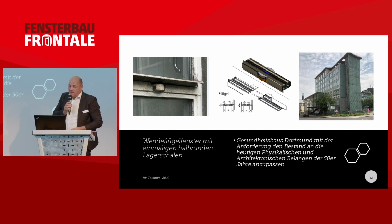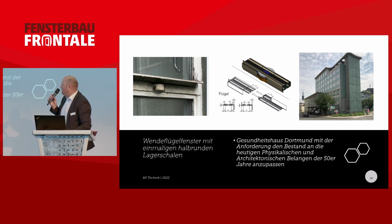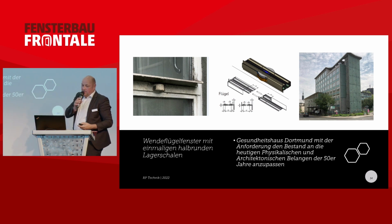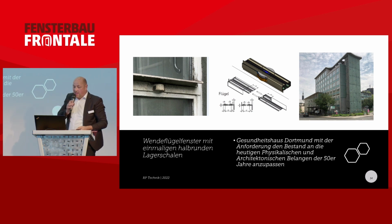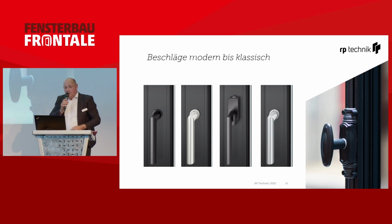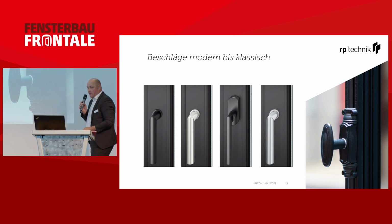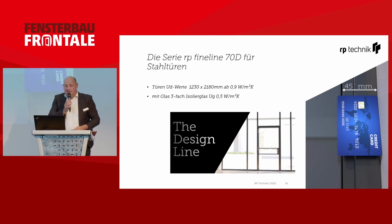This is an object or project that we have carried out and implemented last year. That's a health building in Dortmund. Again, here the requirement was that the half round shell, you can see it here, should be integrated again. And based thereon, we have developed a system with new windows, with new window sashes, and we've also tested it so it is mature for serial production. And in this health building, there were more than 200 different reversible sashes. Regarding the fittings, everything goes, starting from the modern ones up to the nostalgic ones, as you can see in this picture.